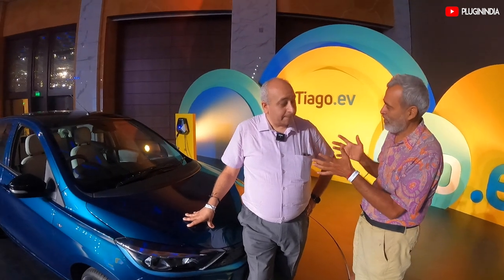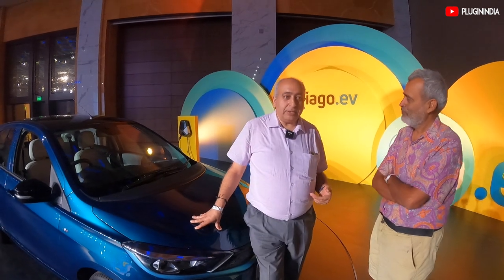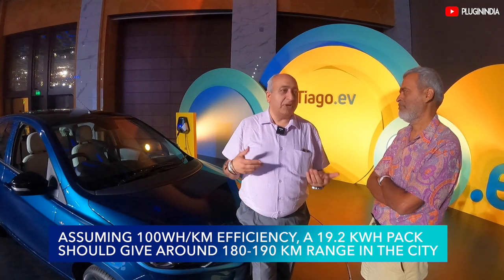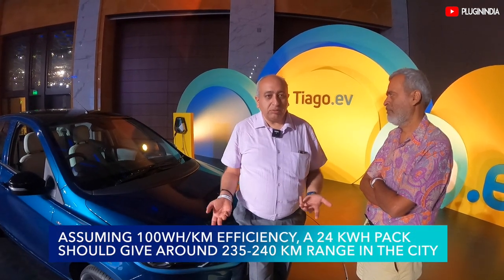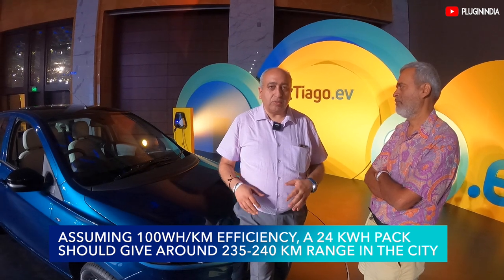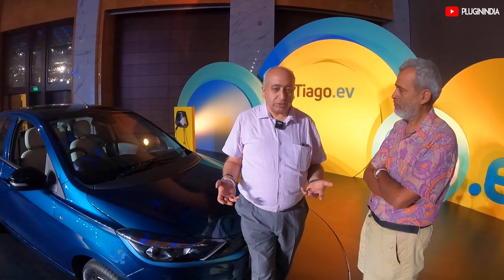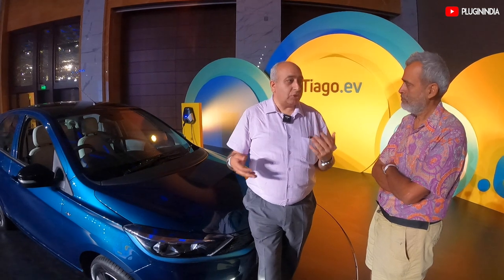Okay, so let's talk a little about 19 versus 24. What are your current thoughts on that? If I look at my need, it's in the city. Maybe 15-20 kilometers per day, on weekends maybe 100 kilometers. This is my secondary car, so I think 19 is really good enough. I never go out of town on an EV. I don't drive much anyway, EV or ICE. I like to use trains and public transport, so I'm always in favor of public transport. For me, the 19 is really good. It serves my purpose. Yes, the frills are there in the top one. So that's the choice I want to make.